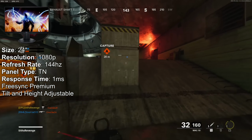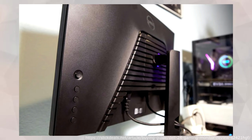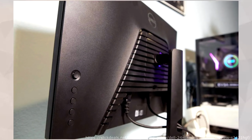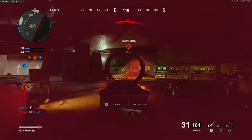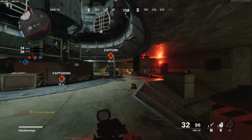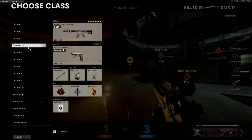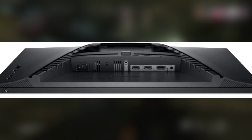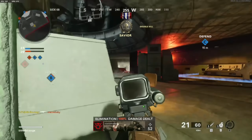So it seems that the big trade-off with this particular monitor is you're sacrificing colors for a good height and tilt adjustable stand and super small bezels. The TN panel will unfortunately make colors seem a good bit washed out, but a lot of competitive gamers don't seem to mind this, so it all comes down to how much you care about that type of thing. For ports, this Dell monitor has 2 HDMI ports, one of which is HDMI 2.0, 1 DisplayPort, and a headphone out port. Pretty standard stuff.